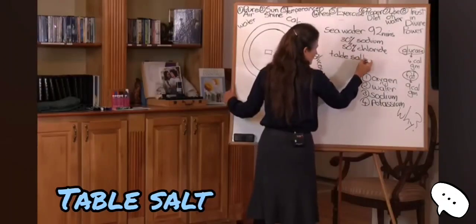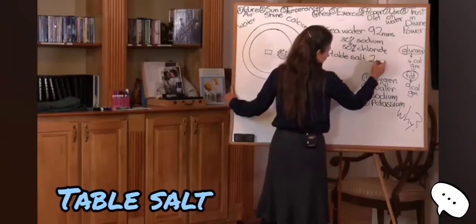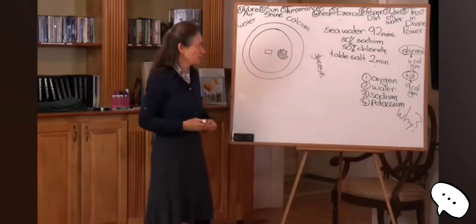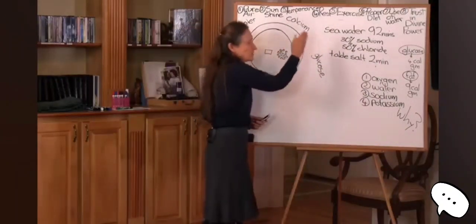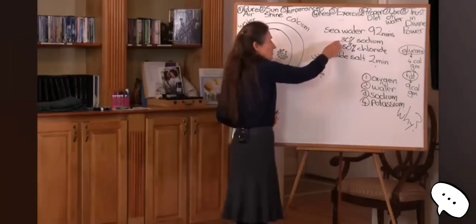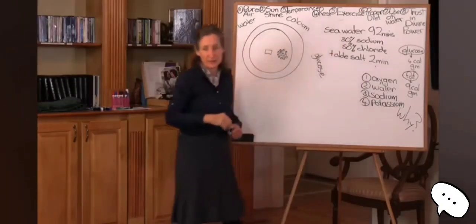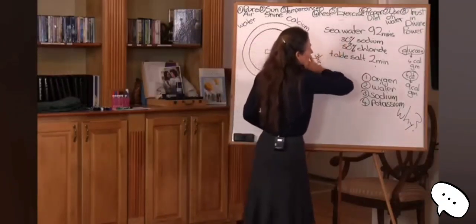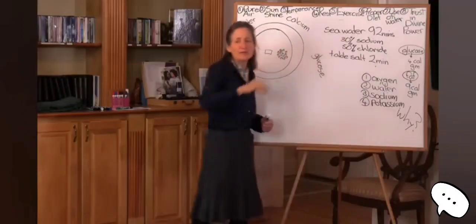Table salt is a dangerous salt because we now have two very harsh minerals that if you were to inject both of those into the blood, you would die. There's two harsh minerals and they need all the other 90 to soften them and balance them.